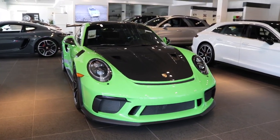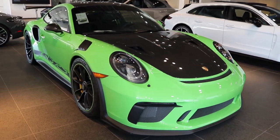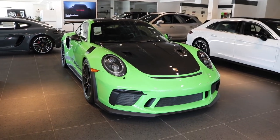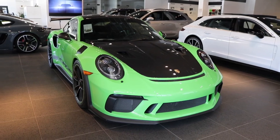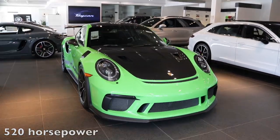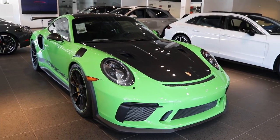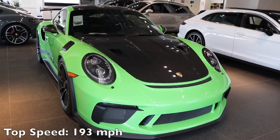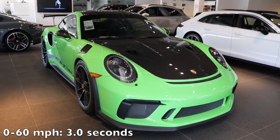But today I'm going to be sharing 5 facts you should know about the 911 GT3 RS. Fact number 1. This is the 6th generation of the Porsche GT3 RS, and it's the most powerful one yet. It has a naturally aspirated 4-liter flat-6 engine that produces 520 horsepower, which is 20 more horsepower than that in the previous generation GT3 RS and the 911 GT3. This car also has a top speed of 193 miles per hour and a 0 to 60 mile per hour time of just 3 seconds flat.